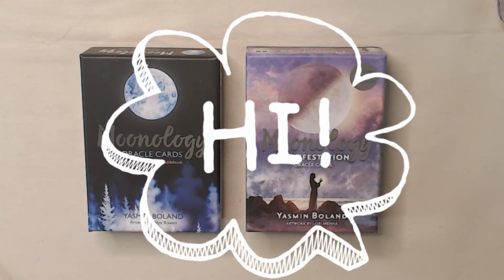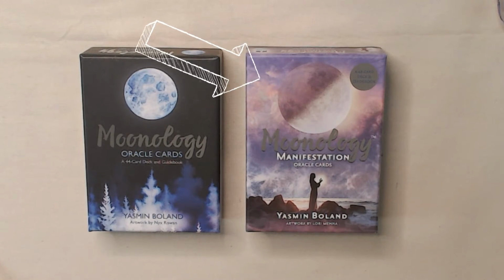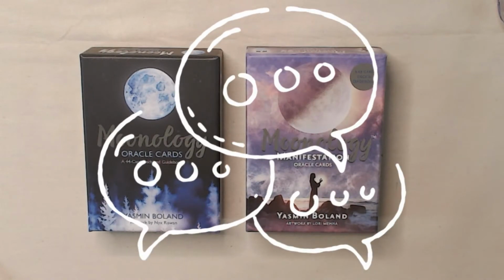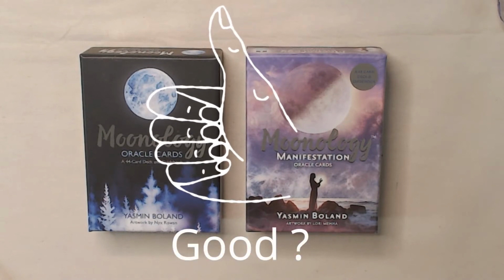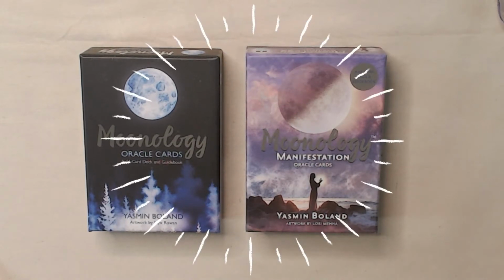Today we will be talking about the Moonology Oracle cards and the Moonology Manifestation Oracle cards by Yasmin Boland, and we will be comparing the two. At the end I will give you my personal summation on the value I think these decks do or don't bring to my own personal way of using them. So stay tuned.